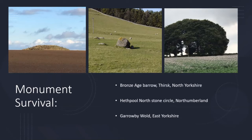And then the third monument that I'm showing you is one of the barrows surviving in Garraby Wold in East Yorkshire. There were originally 18 in a linear alignment. I think there's meant to be 6 now that are either definitely extant like this one or partially extant. Something we'll be coming and talking about in a few minutes.